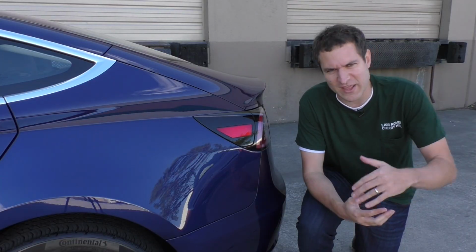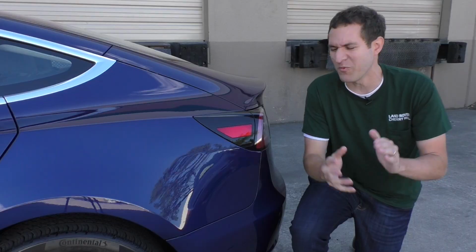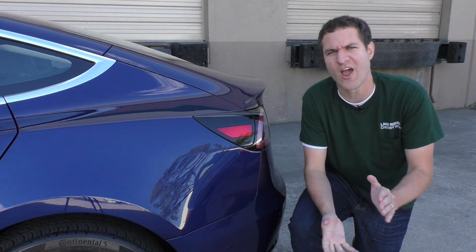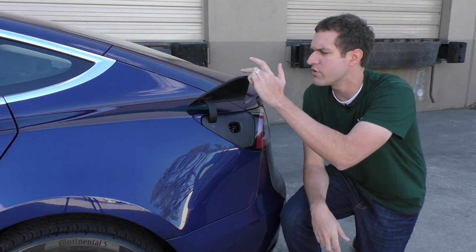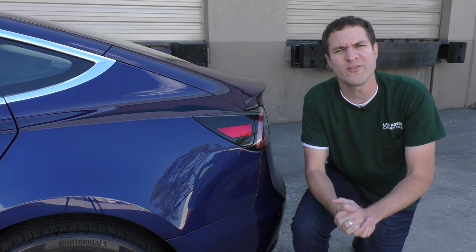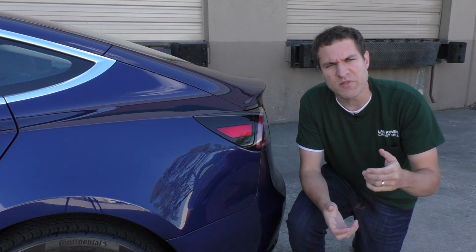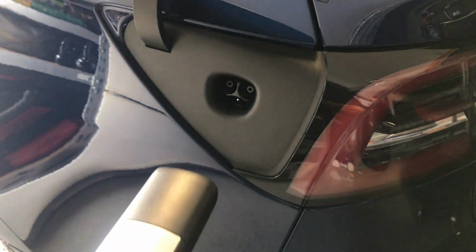You saw it open just a second ago and I was showing you all the things you can do with the phone, but there are about 1 million ways to open the charge port, all of which are interesting. Now, if you want, you can just tap it and it pops right open, and you can also tap it and it closes. That's probably the easiest way, but there are several others. My favorite is that you can simply walk up to the charge port with the charger itself, push a button, and then it pops right open.